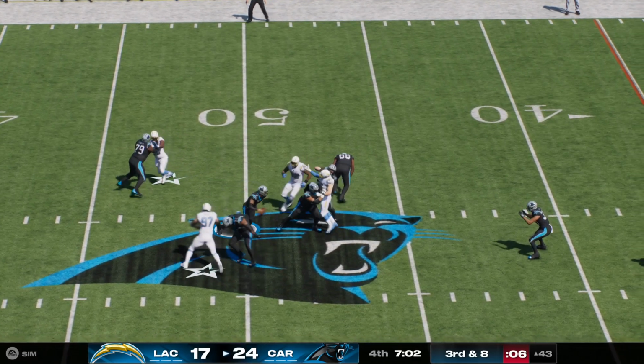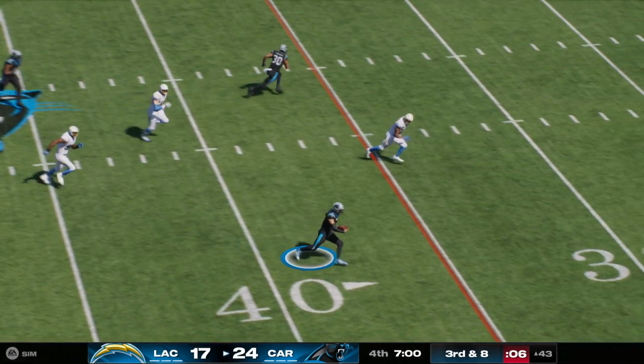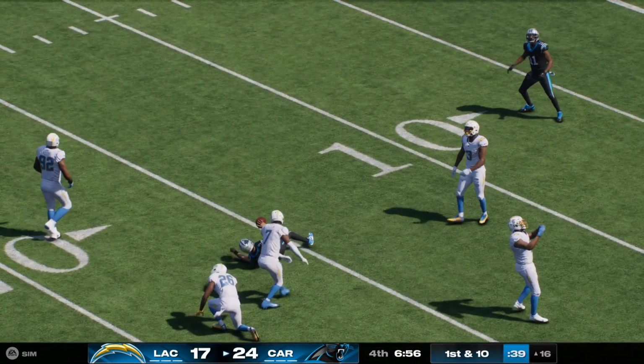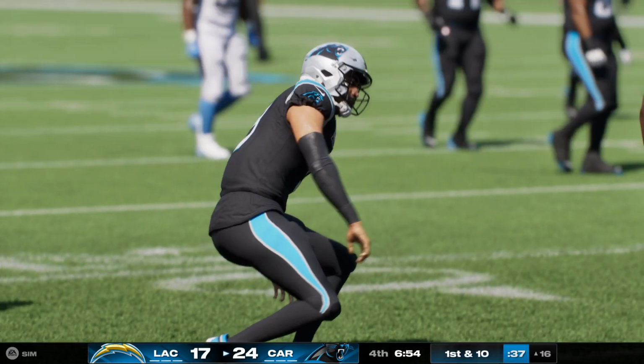And you said key 3rd down. Highlight that word. Put it in bold. Here we go. Past the 20. Big yardage there on the scramble. It gets him a 1st down.